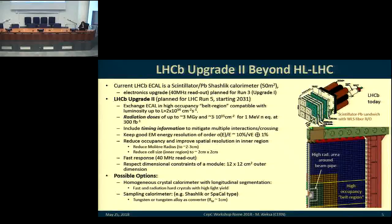They want to have fast response, and of course have to respect the dimensional constraints of the modules, since they only exchange the inner part in the high occupancy belt region, which you can see in the little sketch on the right hand side. So this is this orange stuff which they want to replace there. And this needs to fit, of course, in the other detector. So this is one of the scopes.